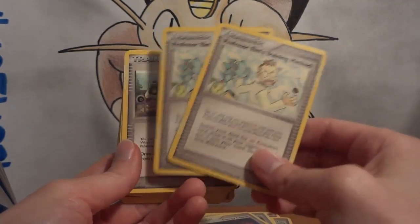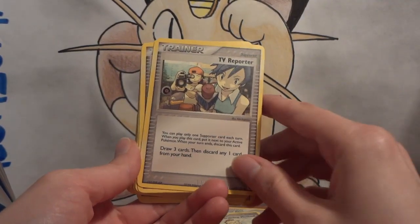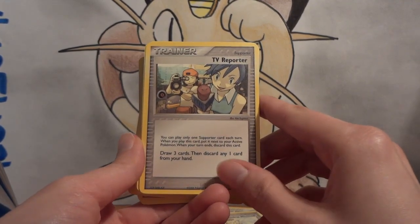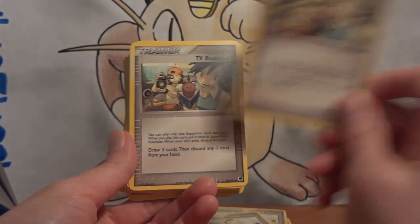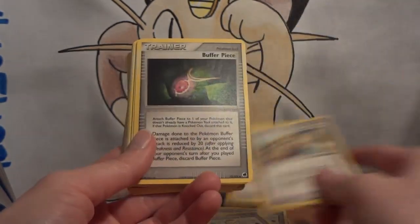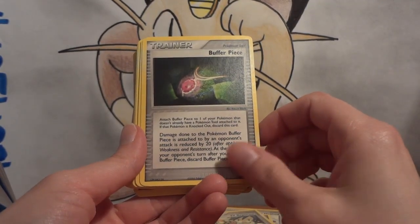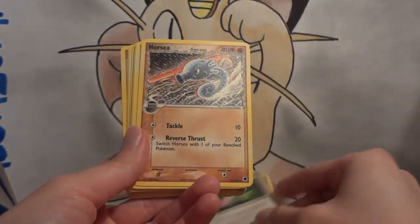Professor Elm, this actually just left rotation. TV reporter, from what I understand, back in its era, this was a really good supporter, or at least when this first came out, probably in the original Dragon series. Buffer piece, which is pretty much Eviolite, although you had to discard buffer piece, so it's a temporary Eviolite.